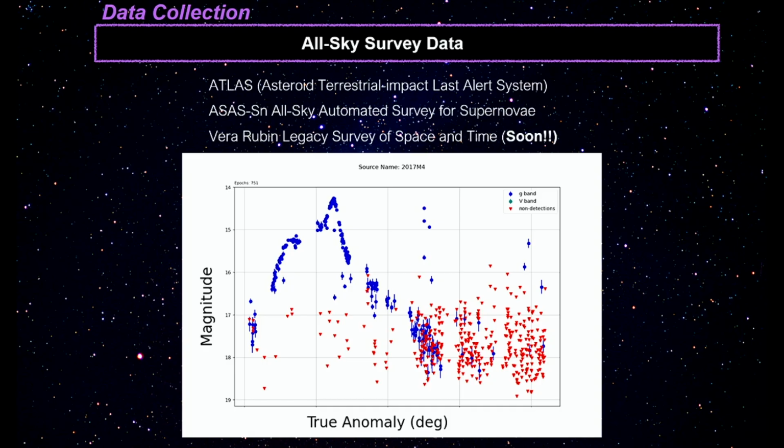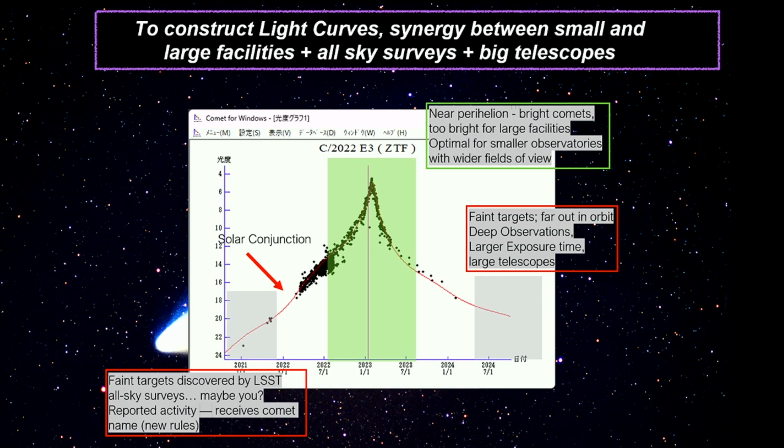And the other downside is most of the all-sky surveys that are available now, with the exception of LSST, which will definitely increase this limit, kind of break down at magnitude 17 or 18. So yeah. And then the thing that's really helpful for our brighter targets, so for example, this is C/2022 E3, and this image is taken from Seiichi Yoshida's website. I'm sure many of you are familiar with this website. It's a really great amateur astronomy website that was put together by Seiichi Yoshida, a really great astronomer.